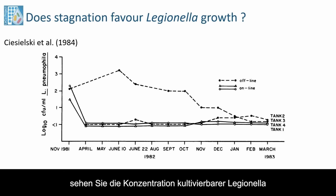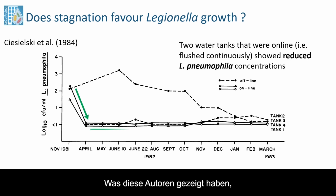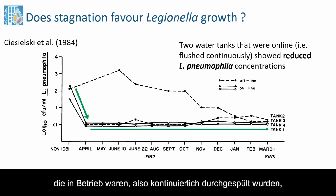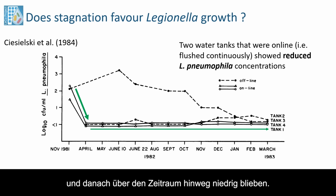On the y-axis, you see the concentration of culturable Legionella pneumophila. Now, what these authors have shown is that for 2 of these water tanks that were online, meaning they were flushed continuously, the Legionella concentrations decreased rapidly during the first month of use and then remained low throughout the period. So far, so good with respect to stagnation and Legionella growth.